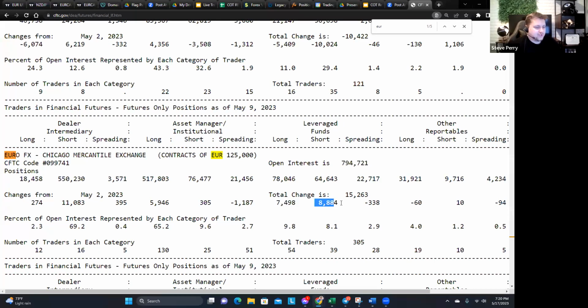A little more shorts than longs, but they are definitely starting to increase their short side, which is something that we've been talking about all week. We don't need to go into all those details right now, but it is interesting to see. Okay, that's kind of how you navigate the report.